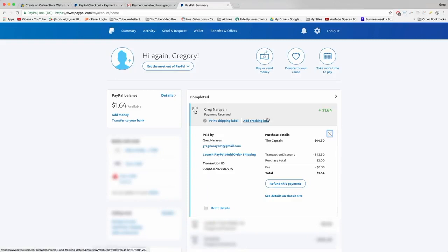And now we can read that we earned $1.64 because the captain shirt was bought for $44.50 and we used a coupon of $42.50, so hopefully your customers wouldn't have that aggressive of coupons. But in any case, the purchase total was $2. We got a nice transaction ID. And if you're wondering why we didn't get that entire $2, it's because even though PayPal buttons are free to put on your website, which makes them a big advantage, PayPal takes a small fee from the sale.